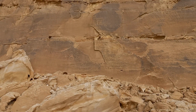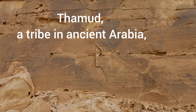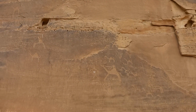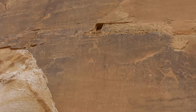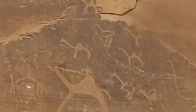The best inscription, pictography, an old one of Wadi Rum. But this is Thamudic writing, with those X's and O's. And when you see all the kind of animals and birds, they are in this. That means there's water in this way. Ah, they're facing towards the water. Exactly. Okay.